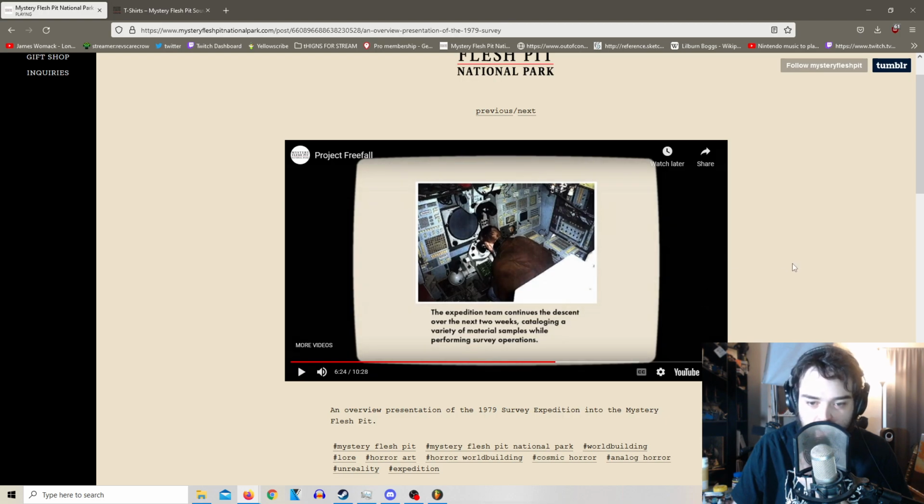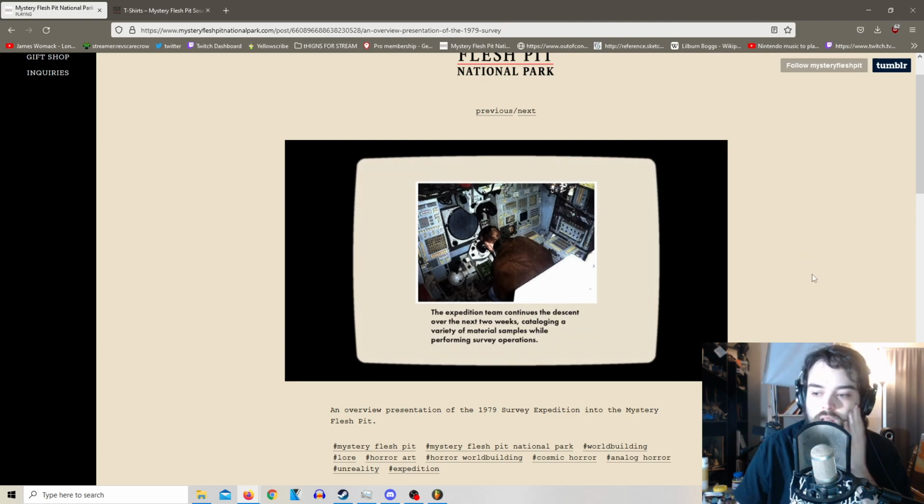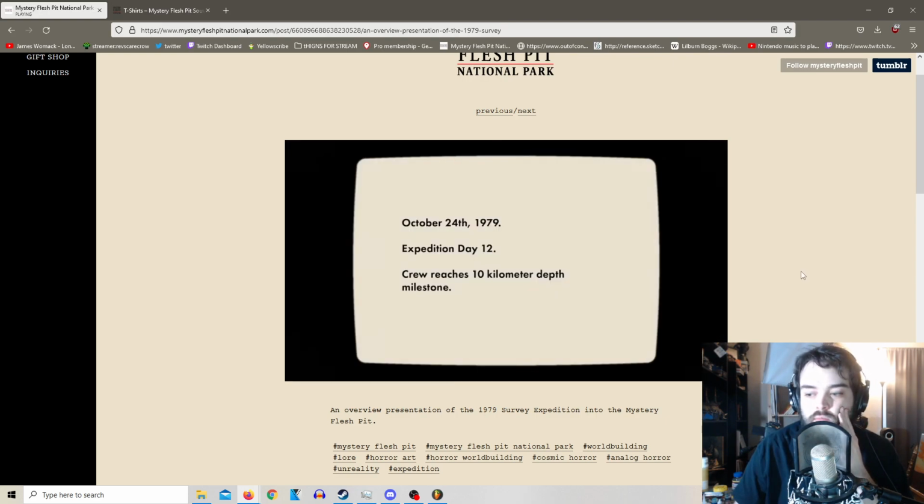Expedition team continues the descent over the next 2 weeks, cataloging a variety of material samples while performing survey operations. Crew reaches 10 kilometers depth milestone.